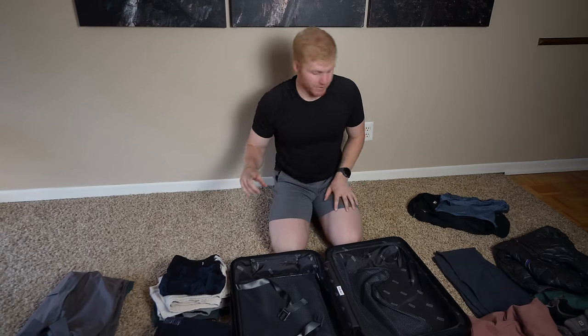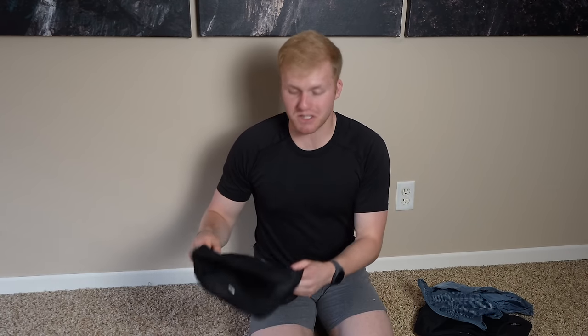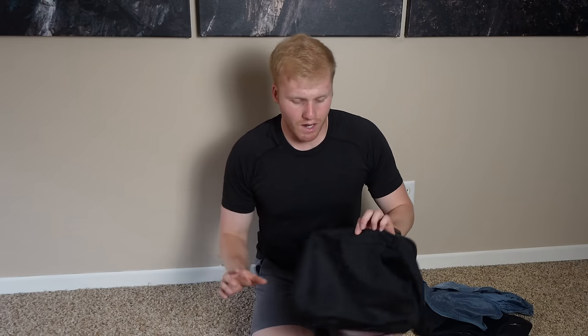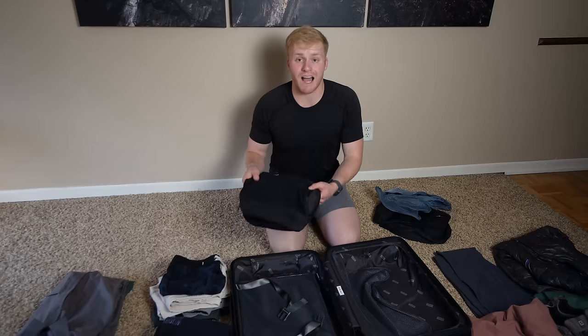But anyway, packing cubes. Now, some people are strongly for packing cubes. Some people are strongly against packing cubes. As you can see, I have my packing cubes. I am strongly for packing cubes. In my opinion, I don't see the negative of them, to be honest with you. They just keep everything organized. You know exactly where everything is. It kind of compresses things down. In my opinion, it's a positive. So I'm not sure why you won't use packing cubes, but if you have a really great reason to, leave it down in the comments. I'd be curious to hear the reasons why you don't like packing cubes, because I love them.